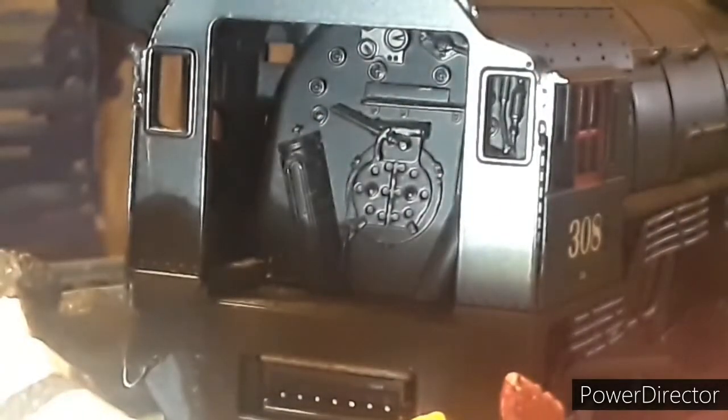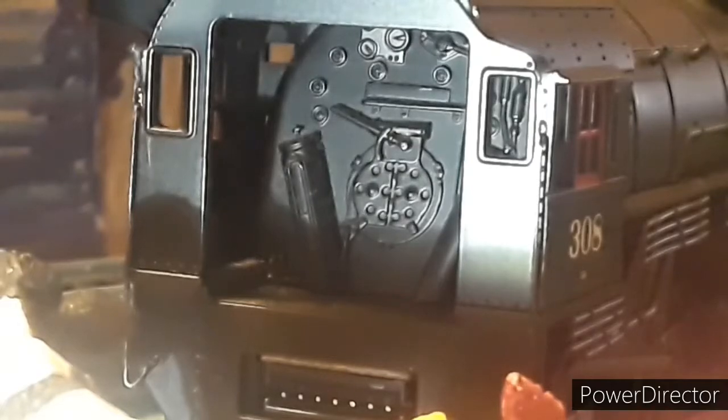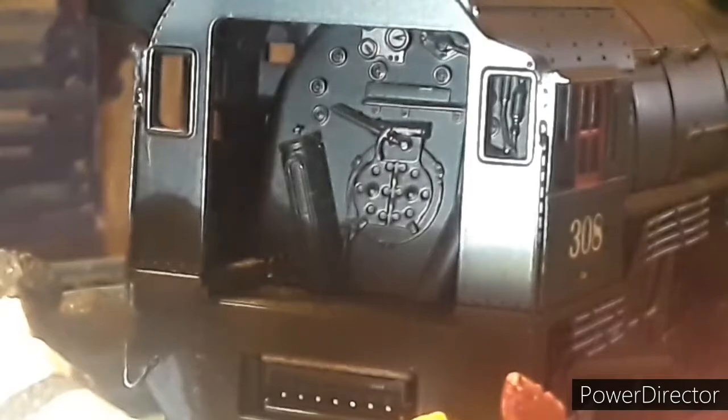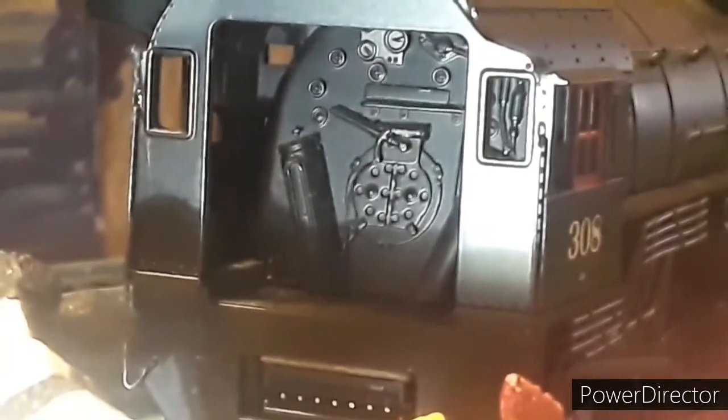Now, I just want to let you guys know, when I was doing the reviews, I tried to put the pictures of the number or the letters under the number on the cab and the writing on the side of the boiler. Now, I think if you have a magnifying glass, it is readable. And that's it for the cab detail. So let's finish this video off with the running session.